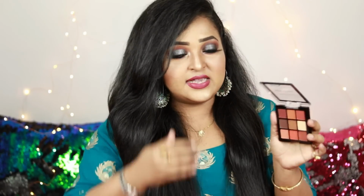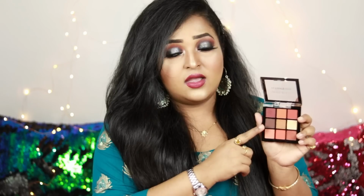It's such a pretty palette which you can wear on a regular basis. You can create dramatic looks with this as well. Just put a very light transition color on your crease, the deep brown shade in the outer corners, and put that golden shade all over your lid, and you'll be creating a very nice smoky eye look with this as well.